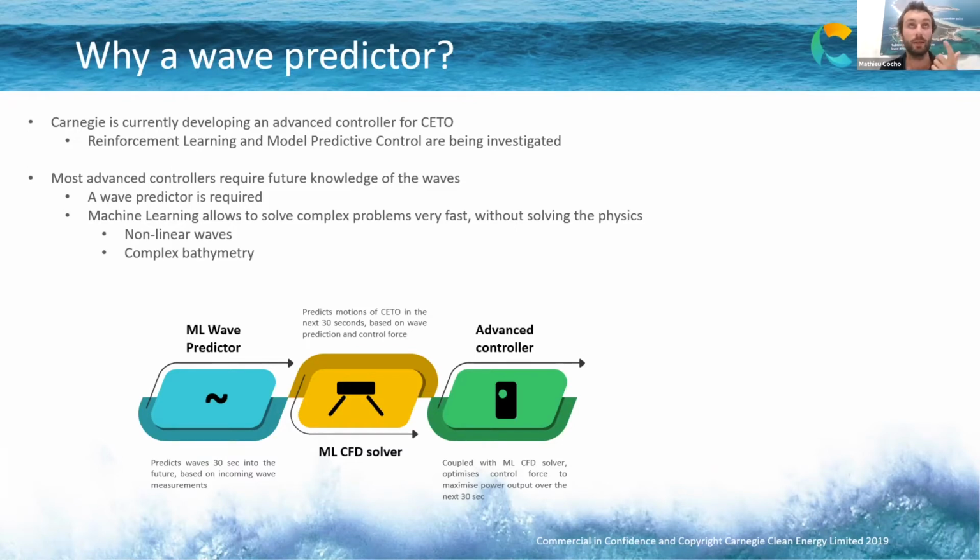The second reason is that machine learning, and in particular neural networks, which is the kind of algorithm we're using for this application, are really good at understanding and learning complex functions and phenomena, which for waves means that it's able to predict highly nonlinear waves, complex bathymetry, but also localized side effects like reflection of waves from a nearby island, or diffraction from nearby man-made structures, for example. So these are the 2 reasons why we're going for a machine learning based approach.